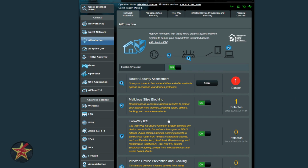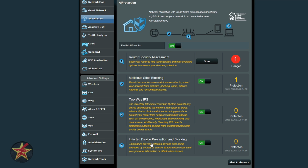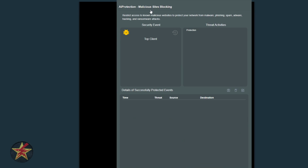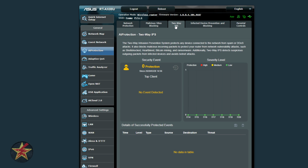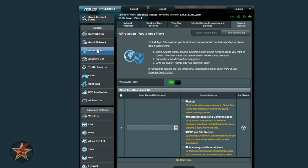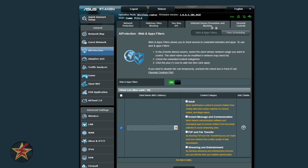Two-way IPS. This is another layer on top of anything that you may have on your computer itself, but as you can see, it's supposed to help with spam or DDoS. In my case, I'm not a big YouTuber, so I don't have to worry, but I keep it on because why not? And infected device prevention and blocking, so prevent devices that are infected from accessing your network. Each of these has their own little tab up at the top. So you can turn it on and then you can say, show me malicious sites, show me the two-way IPS, show me infected. And then parental controls, which again, we could access right through here, or once we click into any of these, we can select it from up here.